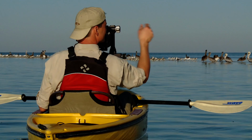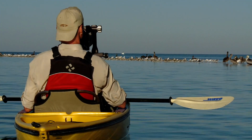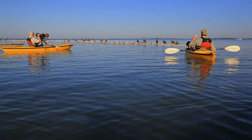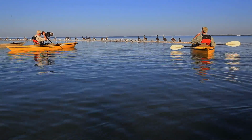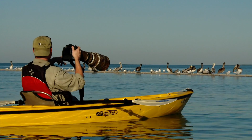If you look right over here, behind the sandbar, there's a nice slick area on the water where the sandbar is kind of causing a windbreak and you don't have any ripple in the water. It just looks like the birds are standing on a blue piece of glass. Oh yeah, and at the right times you're even getting some nice reflections back in there.